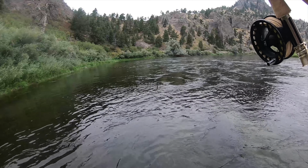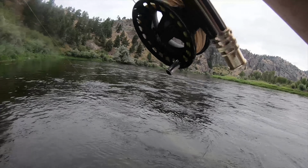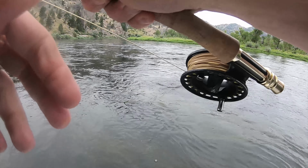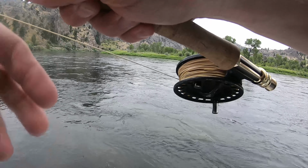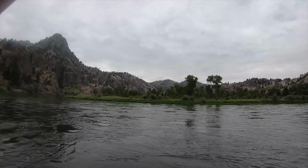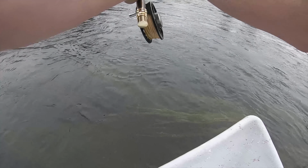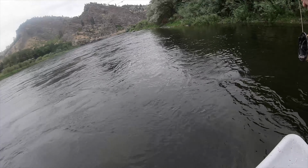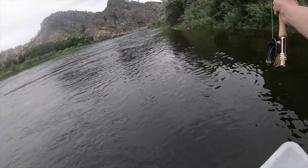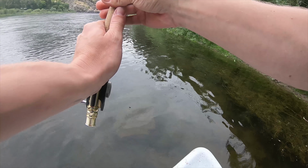Oh. Maximum pressure. Get out of that weeds. I'm trying to pull him out of there, but there's not much I can do. Oh, he's on the other side. Oh, I can see him. He's out. He's out. He's out. Oh, yeah. Is that a brown? Yeah. It's a good one. And, okay. He's past the weed line. Just don't break off. I got like max pressure on this dude.